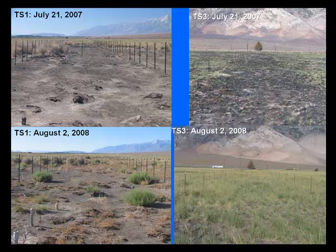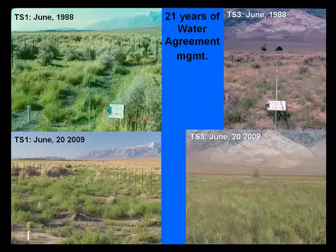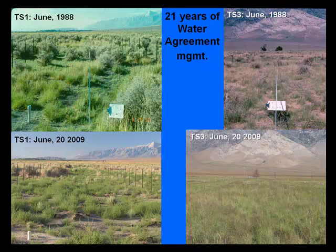At TS1, noxious weeds such as Salsola species or tumbleweed and Bromus rubens, red brome, have started to invade, and there's very little native grass. At TS3, grass recovery is so robust it's hard to tell a fire occurred. The top photos are the originals from 1988. The bottom ones were taken this year, 2009, 21 years later.